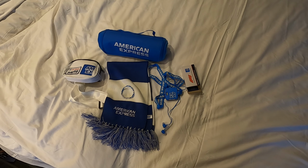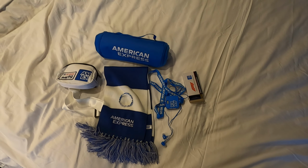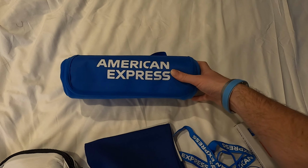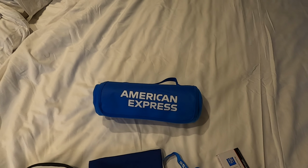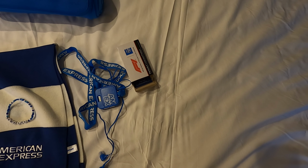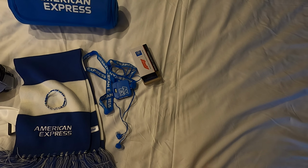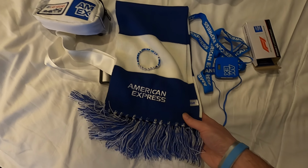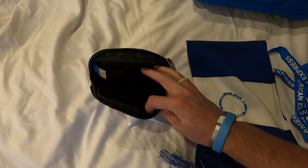So this is all the stuff that we got from the fan zone, all completely free. You got a blanket that's really good and actually did come in handy while we were sitting waiting for practice 2 to start, which never did in the end. We got a radio that you can listen to the commentary on. Whether it works outside the Amex zone, we don't know, but we're going to probably take them with us today and find out. Got a little bracelet. There were a couple of different ones. Jess got a slightly different one. Scarf, and then basically a little bag to put your things in.